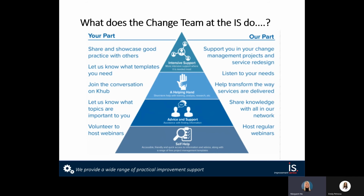Help in hand, so this is short-term help with training, analysis, research, etc. Sometimes we'll conduct desk-based research for councils and we can prepare a report with the findings.